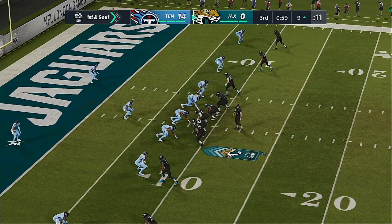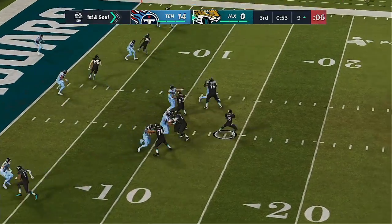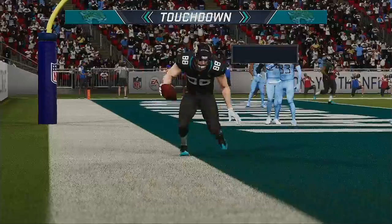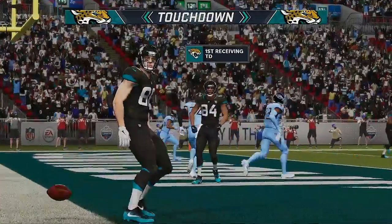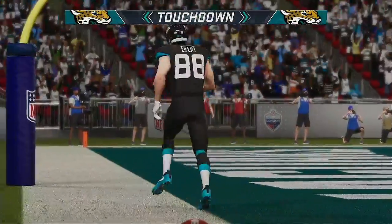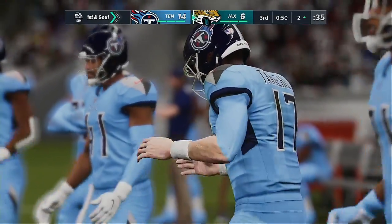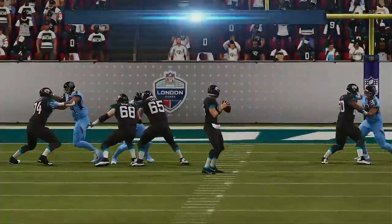First and goal, and they've got to be thinking a chance to get right back into this football game. Now they'll throw here, out of the gun. And that is caught. Touchdown, Jacksonville. Tyler Eifert there to make the grab. And the Jaguars are back within a score.